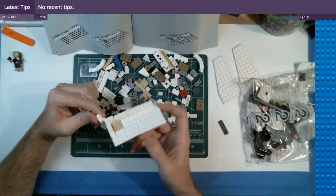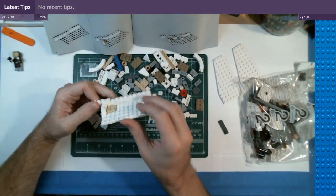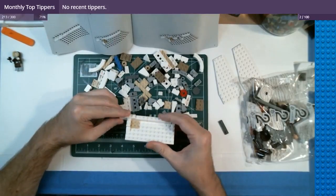All right. We have a hinge. Because at some point on Hoth, everything becomes unhinged. But I'm boom.